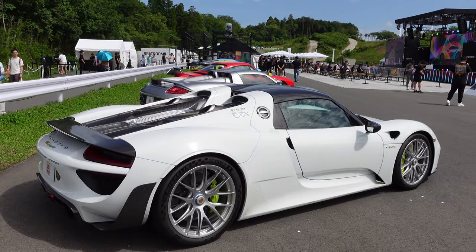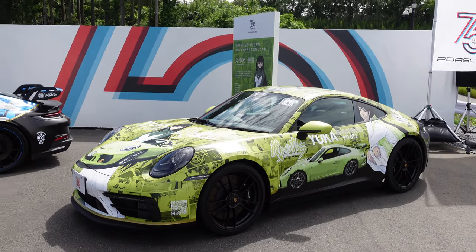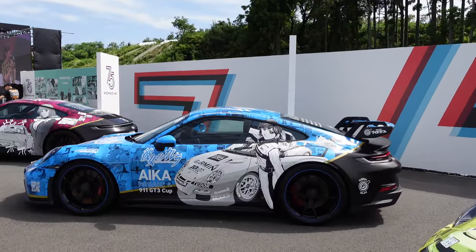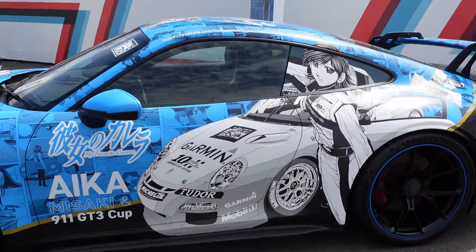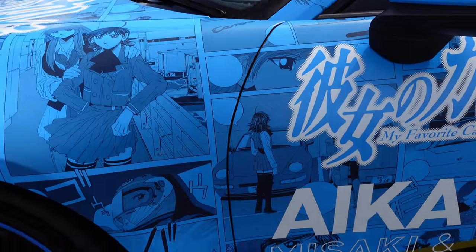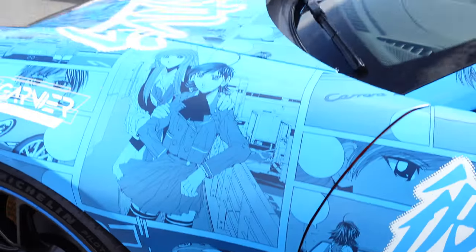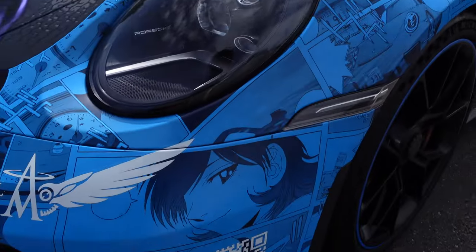Not bad at all. Across from the hypercars, check this out, guys. Itasha 911s. Very, very cool liveries. It's got all the different girls and their cars painted on the side. Looks awesome. And then check this out. Look at all the details. It's like a manga, actually, printed across the whole car. You can see the different action scenes from the manga on it. How cool is that, guys?